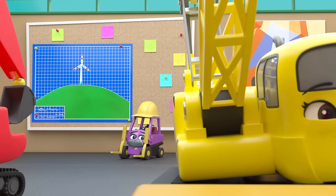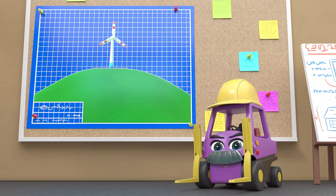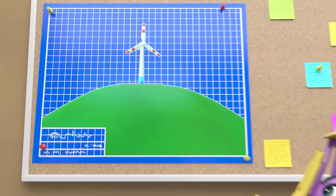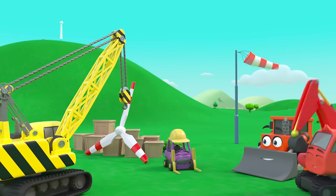It's a windy day at Construction HQ. That's a cool windmill, Dazey. And today, they're going to be building a wind turbine. Awesome!